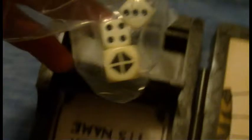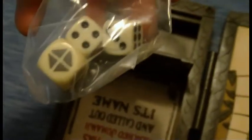Here's another little pouch area with the dice. As you can see, the dice are not your normal size dice, but it's also got what looks like a hunter dice, or the extra dice that they were talking about. These little latches are magnetic, so that's kind of cool. That's kind of neat. And then magnetic here.